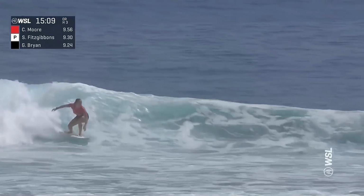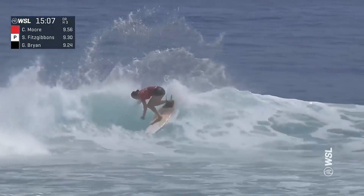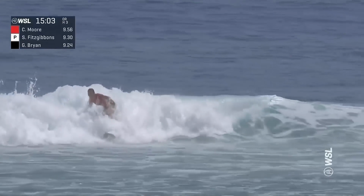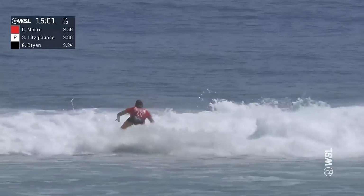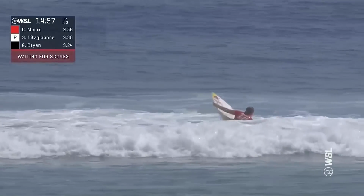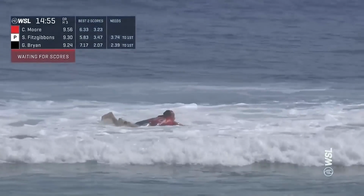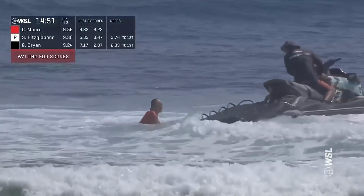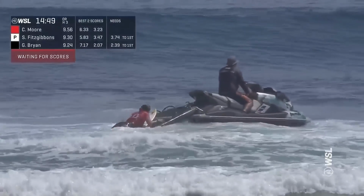Number of big hits on this one, and she needs, you know, next to nothing to improve her lead here. Just looking to better a 3.23, and she's certainly going to do that. Oh, that's the number of the heat so far, without a doubt, by a long shot. May even see this go into the excellent range. That was just very, very stylish, committed surfing.